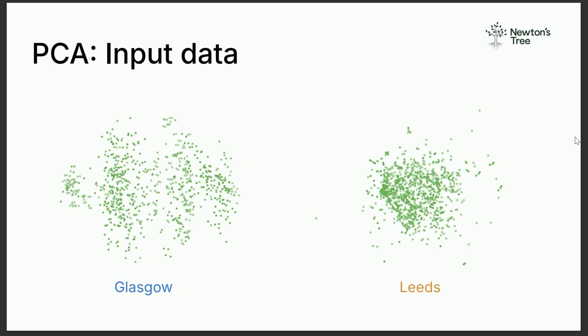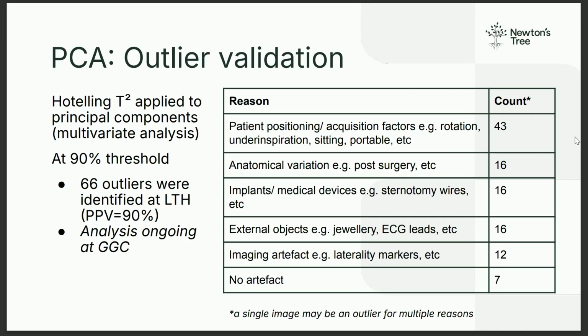We also then, particularly for the Leeds data, for the outliers that we detected, asked the local radiologist to visually inspect every one of those outliers. And out of the 66 outliers identified, 90% of them were true outliers. There was all sorts of things wrong with the image, and you can see some of the counts of the reasons. The most popular reason was that the patient positioning was wrong. So either they were sitting, or there was some kind of rotation in the patient, or they hadn't inspired correctly, so the positioning of the lungs was incorrect.